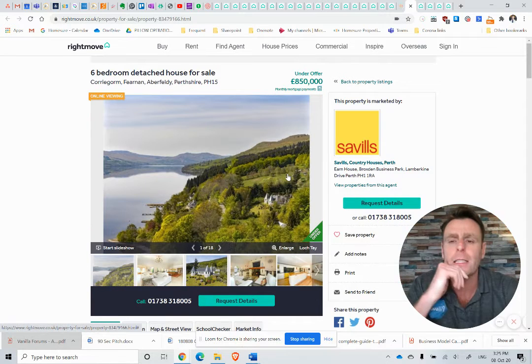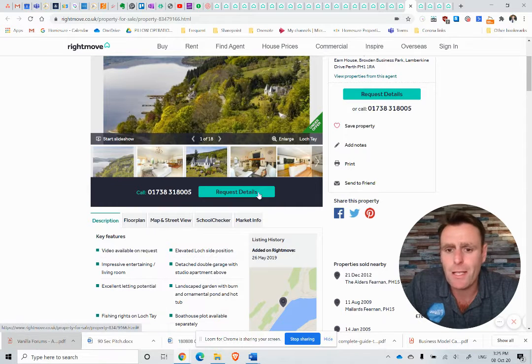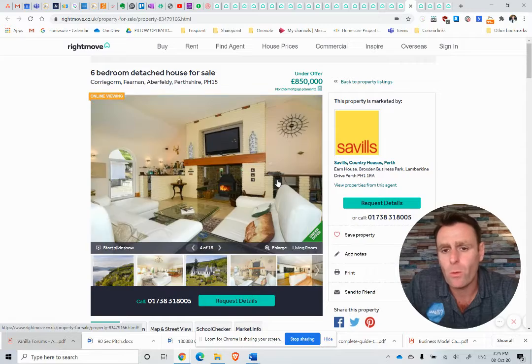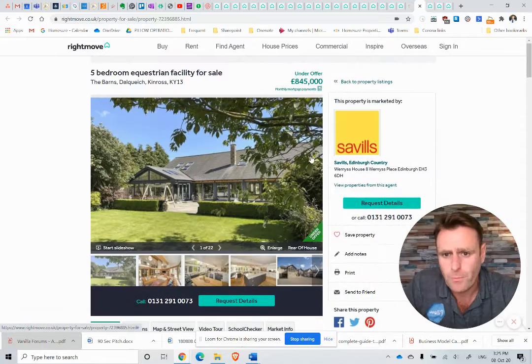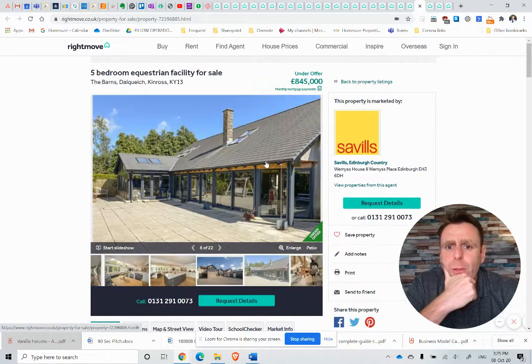It's fantastic. Under budget again here, looking onto a Scottish loch. Absolutely amazing. Elevated lochside, boathouse plots. I mean, wow. We need to buy these for our clients quickly. A more modern one again, but again, it gives you a feel of what's available for under £1 million.